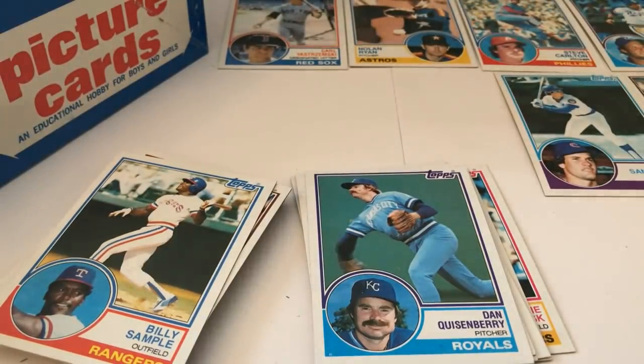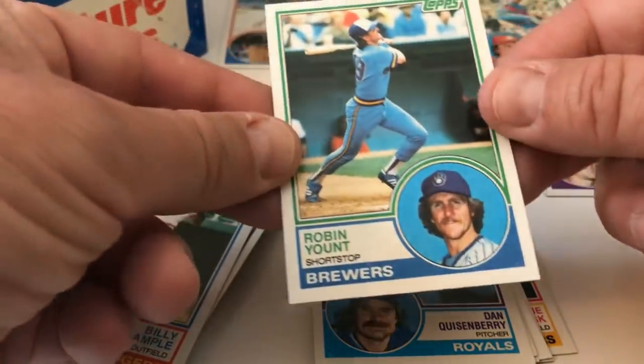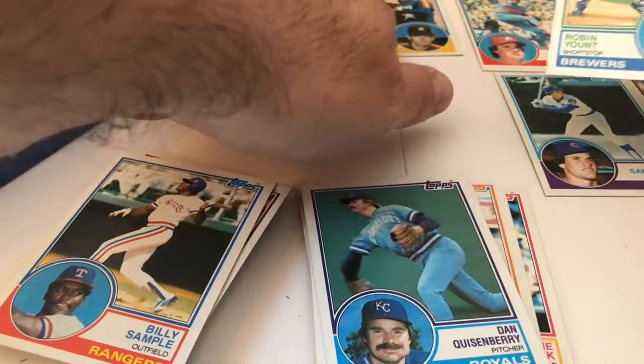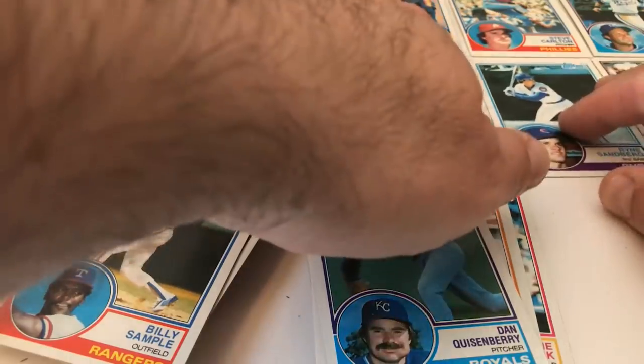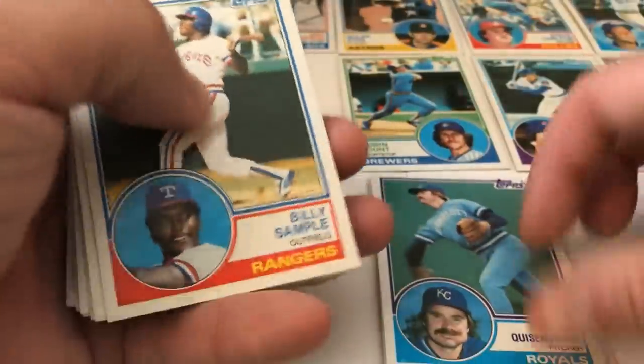That's interesting. Here's Robin Yount. This is card number 350. This is a good one. Condition's not too bad. Wow, that's a shame. Well, hopefully we'll get another one in here. And like I said, we already have that card. I bought this obviously to get those rookie cards, but I really wanted to see if we could find Boggs. So we'll keep going.